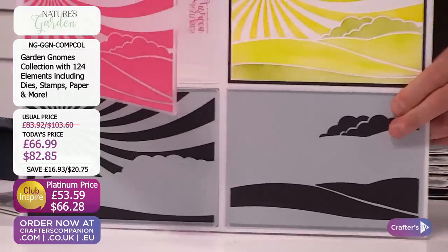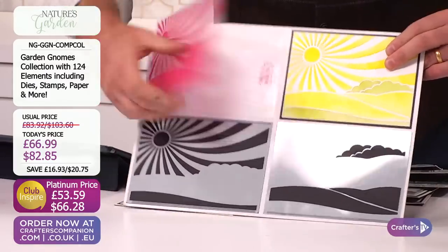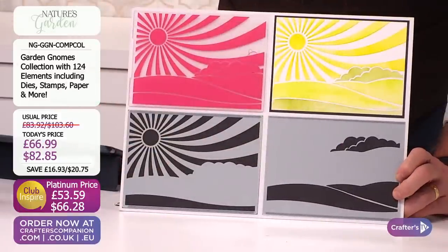You've then got your summer scene. So once again, embossing folder technology. Is this a 3D one? No, normal embossing folder, but you've then also got all of these templates, these stencils, to be able to layer over the top to really have fun and create some gorgeous scenes with that.